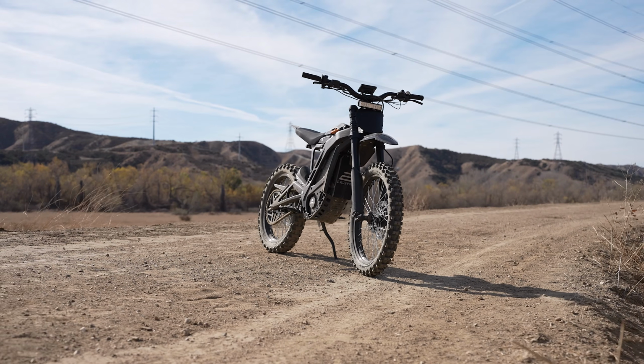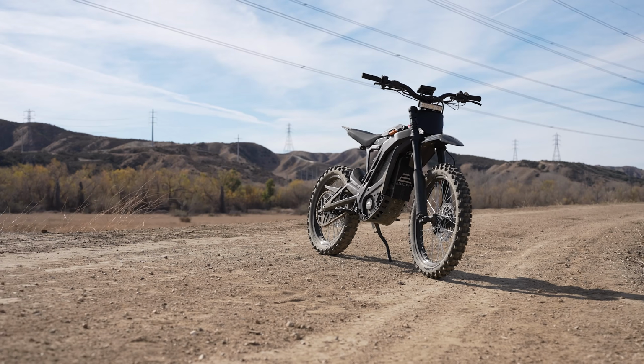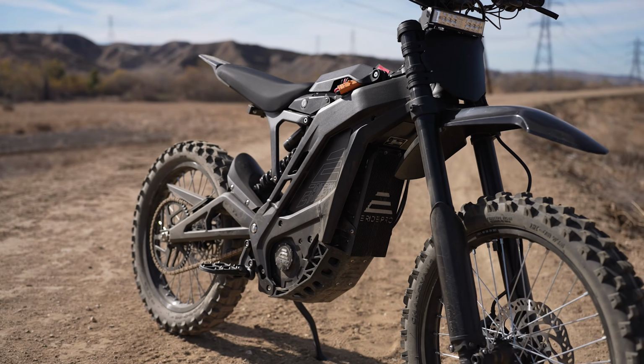Range on this bike is fairly decent. I didn't do a whole lot of range testing with it, but if you want to get good range, avoid race mode altogether, man.